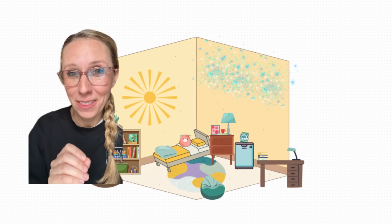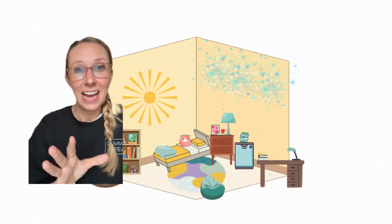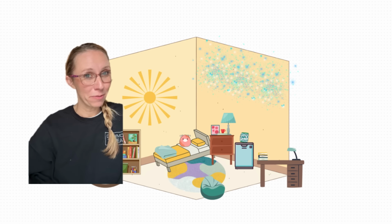One more thing I will add with lights is you may want to include blackout curtains just to help with the kids that wake up at 5 a.m. So having blackout curtains can help encourage a full night of sleep for you as well.